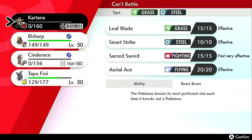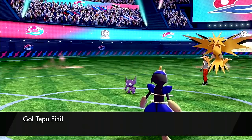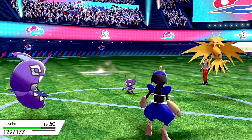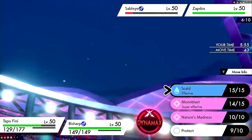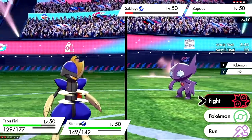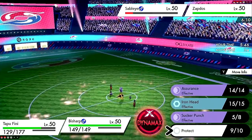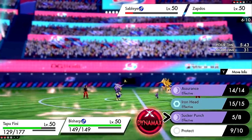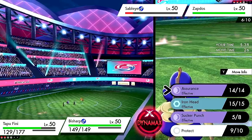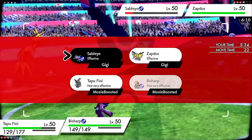Okay, so here's the good news and the bad news. I can't get burned. So what I can do here is I can go for a Protect on my Finny, because they probably should expect a Protect on my Bisharp. And I can go for an Assurance on the Sableye, anticipating them not to ally switch here.